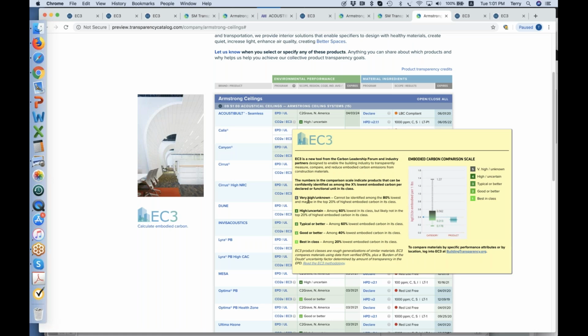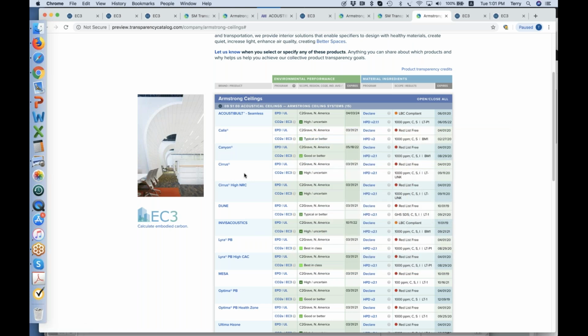So it's not a rating system, it's simply a comparability scale that's going to tell you, based on the data in that EPD compared to the EC3 product class, where does it fall? And then you're able to get that methodology, read that, log into buildingtransparency.org. And when we roll this out in November with the launch of EC3, you'll see that not all products will have EC3 data, even if they have an EPD. There's a certain number of product categories that will be rolled out initially with EC3, but even when the product might be in that category, if there's not data in that EPD that is quality data or enough data to provide that comparison, then it won't be displayed.